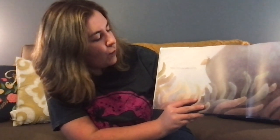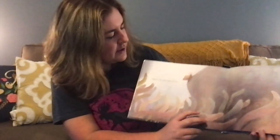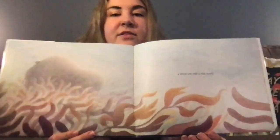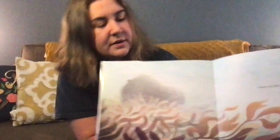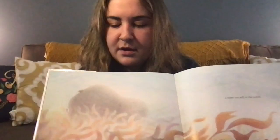Where with water, dirt, and grass. Let me see our stone there again. It's got the little snail on it. A stone sat still in the world. And that kind of looks like seaweed to me. And if you look really close, you can see some little fish in there. You see the little fish swimming through the seaweed? And you got the little snail. He's still there. He's under the water now. Isn't that neat?